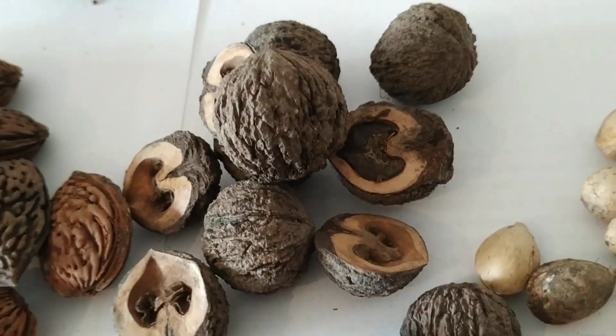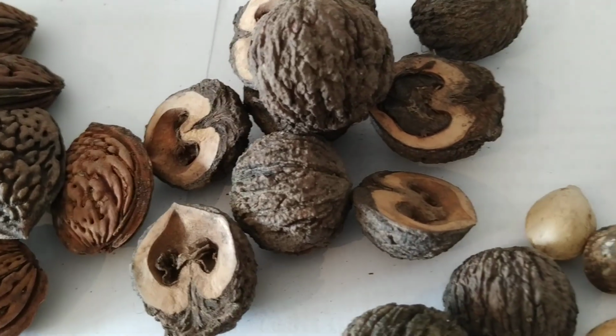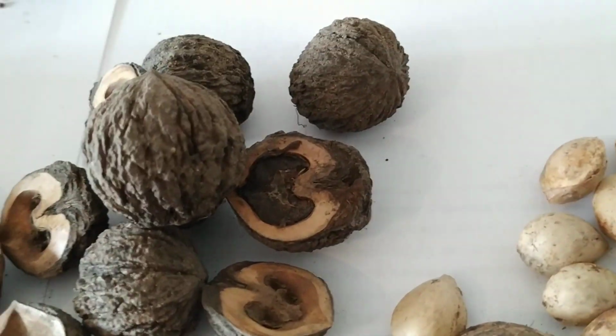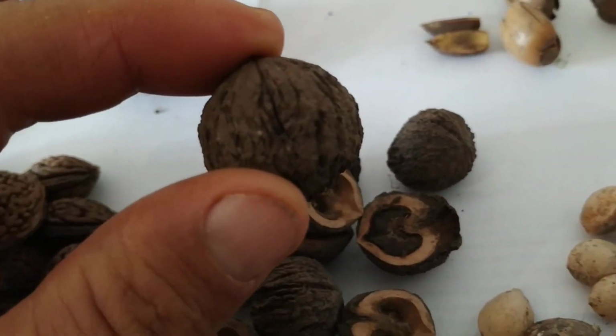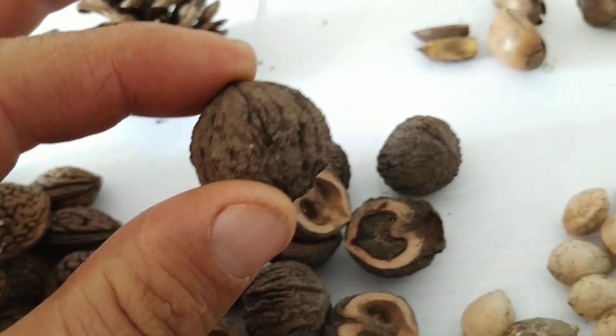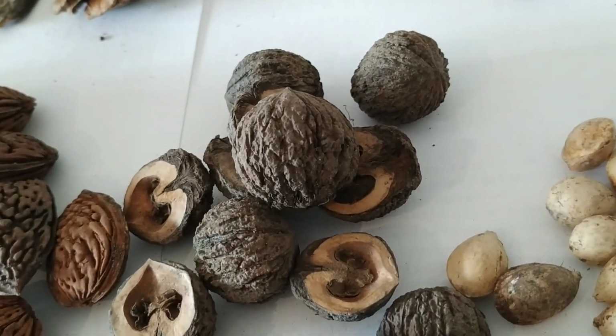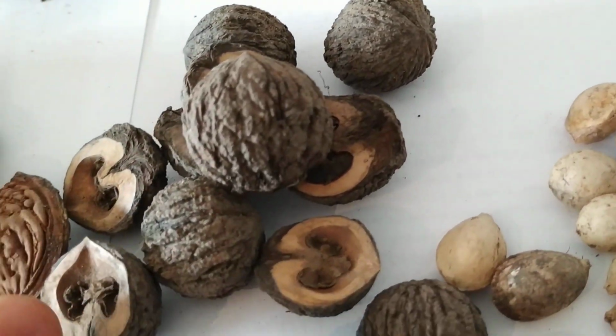Another walnut species here, this time from North America. This is the black walnut. In this case, a tree which produces very small nuts. They can be more than twice the size, and then they are really worth foraging for. Those here are a little bit small.